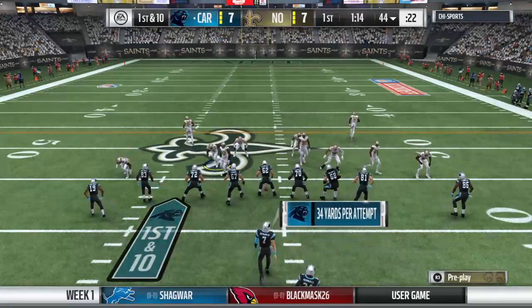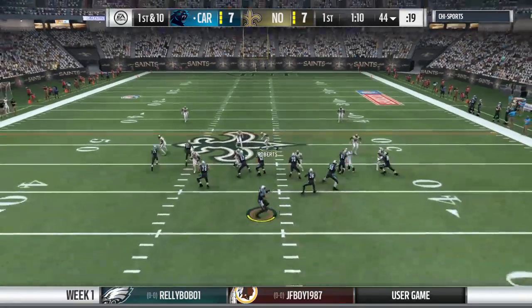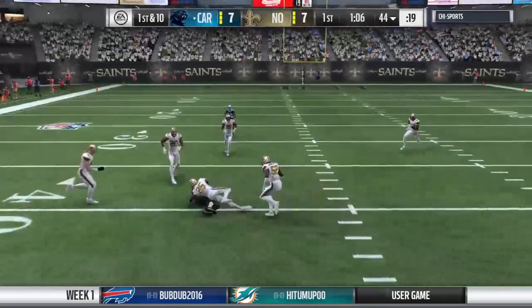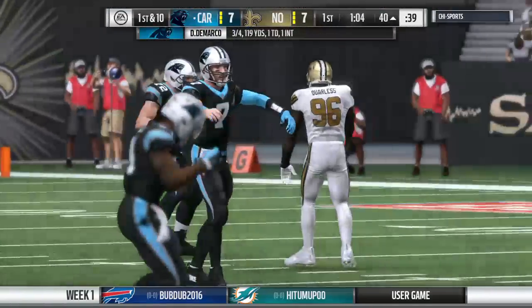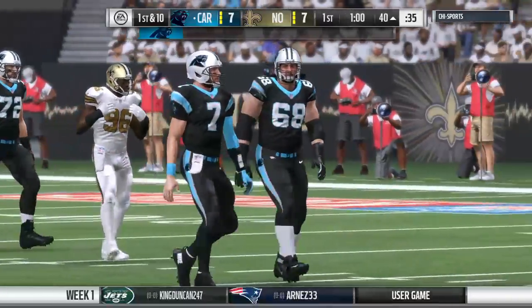Certainly seems like they're holding all the right cards now, doesn't it? Because of their preparation. Went back, watched the tape, studied the tendencies, and they feel like they had them down cold, and they were able to use the pass against them. And give him 17 yards that time, as that'll move the chains.